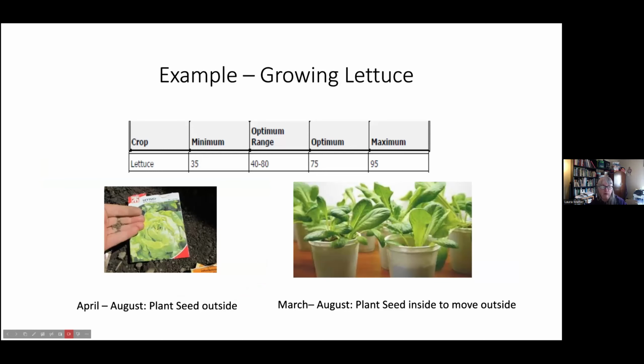Here's an example for growing lettuce. We're looking at that seed chart again. They only need 35-degree temp, or anywhere from 40 to 80. So this is really great information, because you can grow lettuce all summer. You can start it early in the spring. You can put another crop in. You can then do succession sowing.